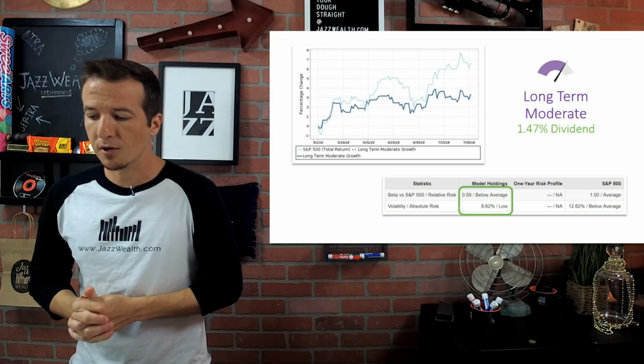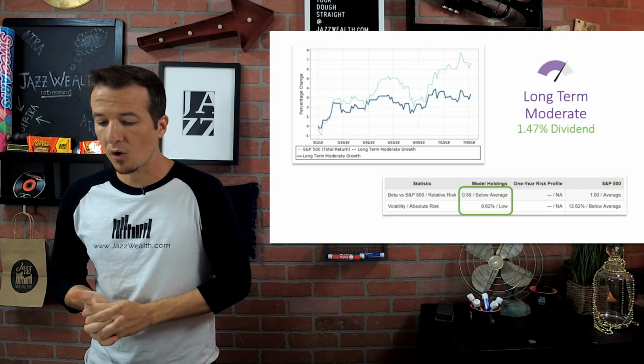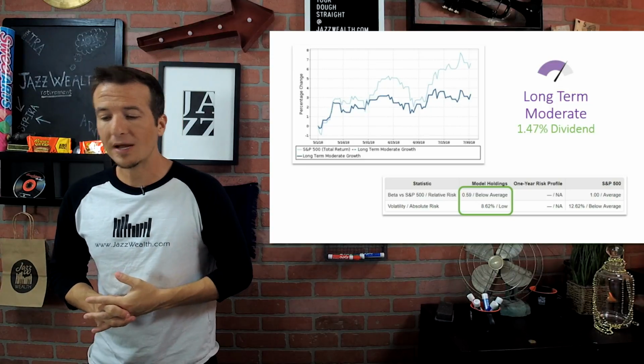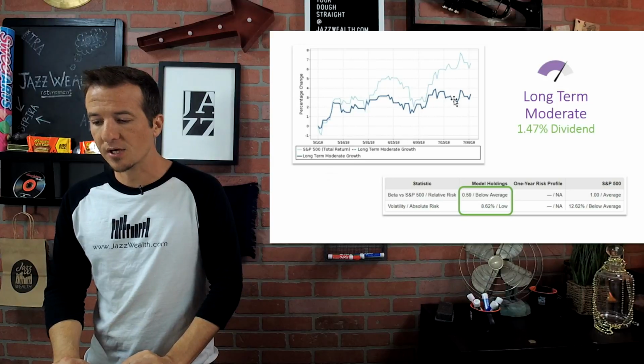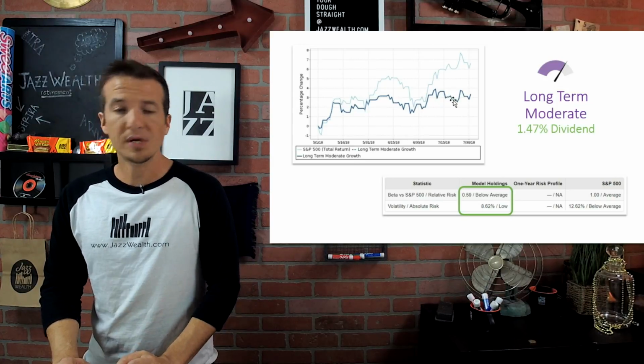Okay, our long-term moderate fund, now we're moving a little bit faster in our portfolios here. Happy with this one overall. Energy and oil were the laggers in this portfolio. It held it back. You can actually see on the charts just a little bit. It will play catch up because it is moving at about half the speed of the market.